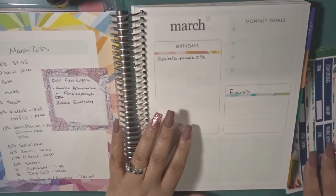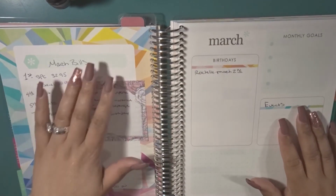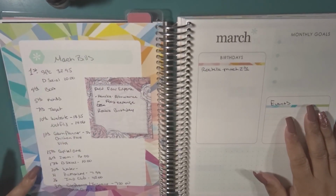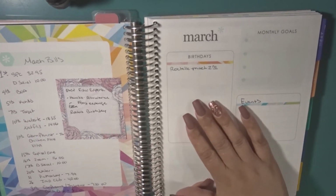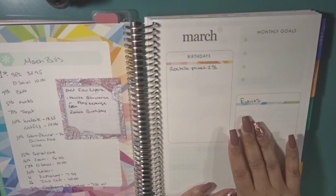So how I'm using this planner. This first part right here, I write down everything that I have due for the month. So it's my month at a glance. And then here you have birthdays, goals, and here I'm putting events.